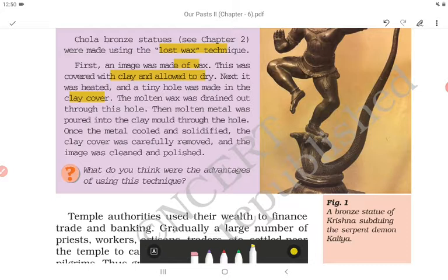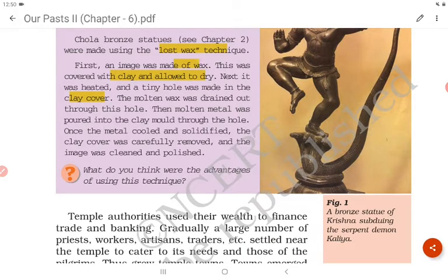Okay, so what is this lost wax technique? First, an image was made of wax. This was covered with clay and allowed to dry. Next, it was heated and a tiny hole was made in the clay cover. The molten wax was drained out through this hole. Then, molten metal was poured into the clay mold through the hole. Once the metal cooled and solidified, the clay cover was carefully removed and the image was cleaned and polished.